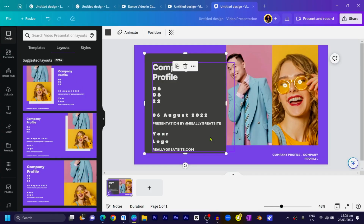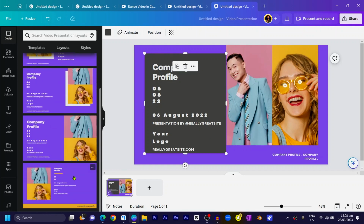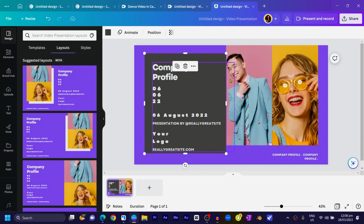Anyway, I just hope Canva would come up with more layouts. As of now, it's giving 1, 2, 3, 4 options. I think 10 would be cool so that we can just look through. And I know it's a lot of work, but they can do it. I trust them. So let's check the next feature.